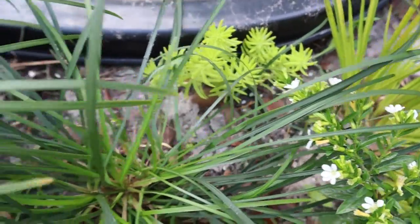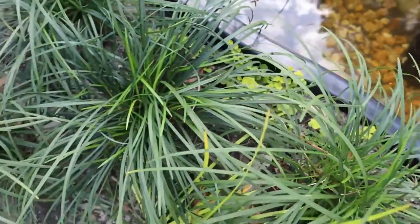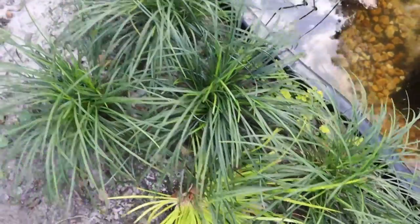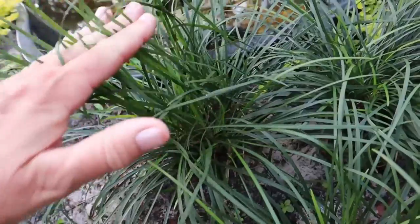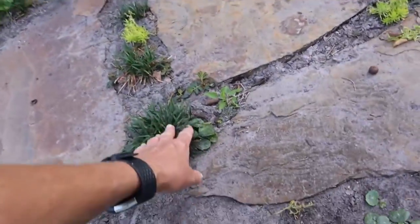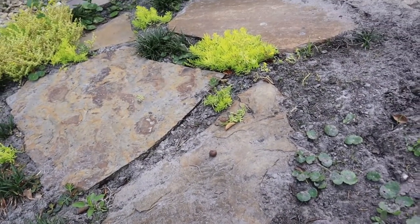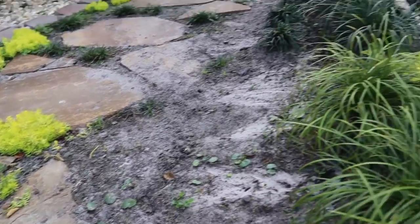That is a sedum that I just planted there, and some creeping Jenny, which is also a marsh plant or bog plant. I got the taller variety of Mondo grass to put around the pond, and then I put the shorter version in between my flagstone. I'll just call it flagstone. I'm not really sure what the name of it is.